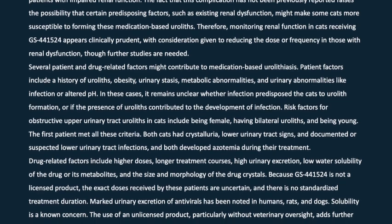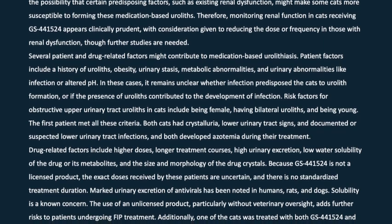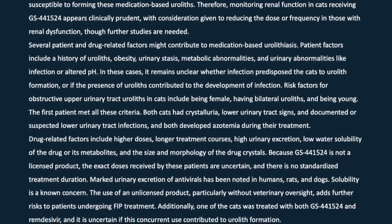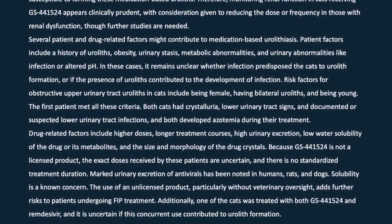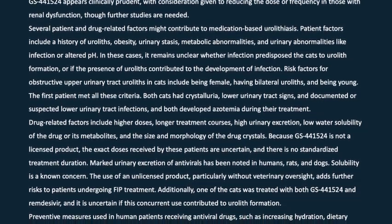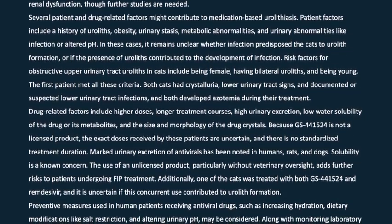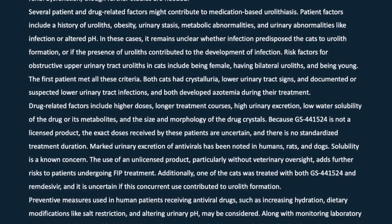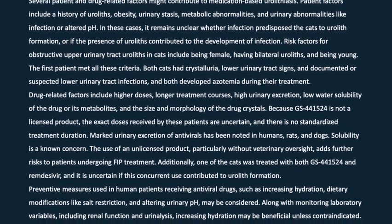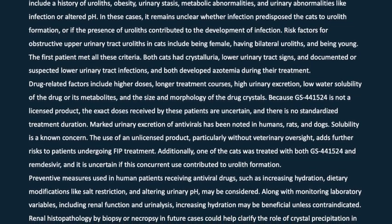Drug-related factors include higher doses, longer treatment courses, high urinary excretion, low water solubility of the drug or its metabolites, and the size and morphology of the drug crystals. Because GS-441524 is not a licensed product, the exact doses received by these patients are uncertain, and there is no standardized treatment duration. Marked urinary excretion of antivirals has been noted in humans, rats, and dogs. Solubility is a known concern. The use of an unlicensed product, particularly without veterinary oversight, adds further risks to patients undergoing FIP treatment.